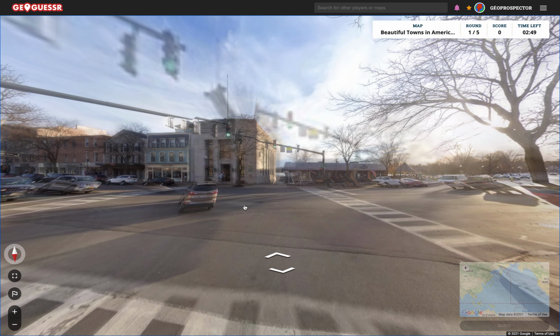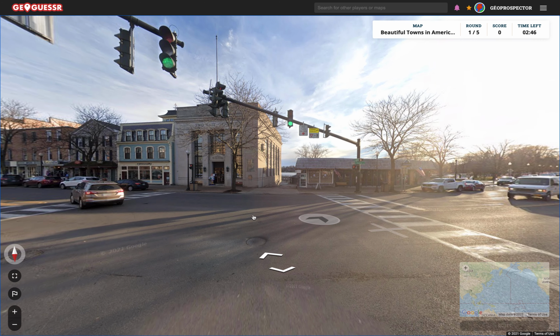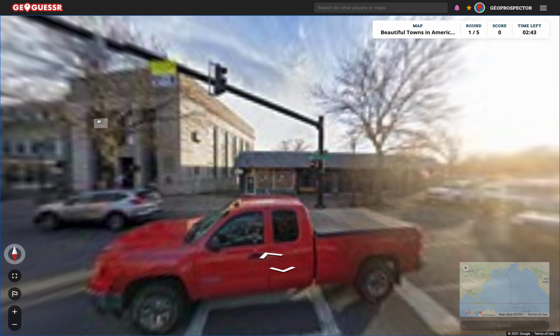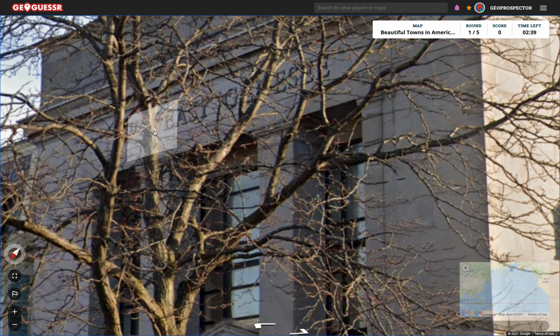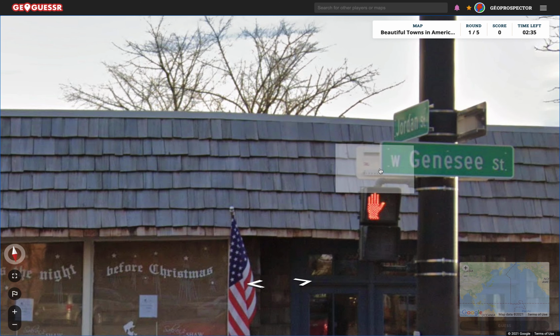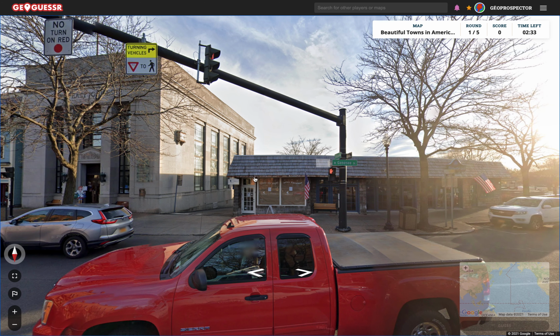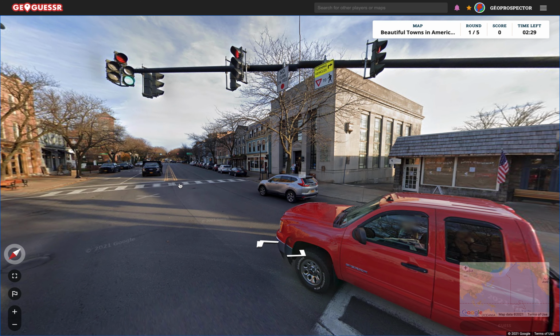Now, we're looking for any kind of indication, really, as to the state. And usually these places are a little kind of remote, these prettier, smaller towns. So we've got Genesee and Jordan. It's around Christmas time, we see. Let's just go down here.